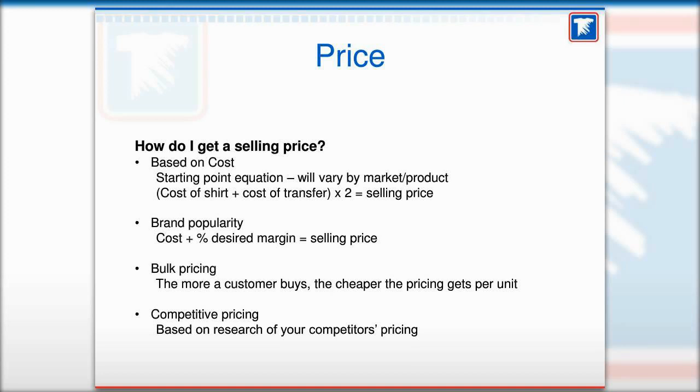So a basic starting point cost equation might be your cost of your shirt plus the cost of the transfer and multiply that by 2 gets your selling price. Now, as we talked about, there's also another possibility of maybe brand popularity. So such t-shirts in the mall, if you walk in and people are buying t-shirts for $40, well, that is way above their cost. But if you have a popular brand, again, going back to your product, and if you differentiate your products based on a brand and get a brand loyal following, you can mark up your shirts really as high as people are willing to pay, and you can keep testing that. So it's really just the desired amount of margin you want to make.